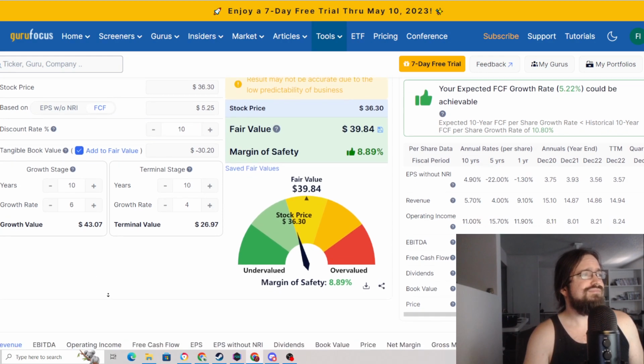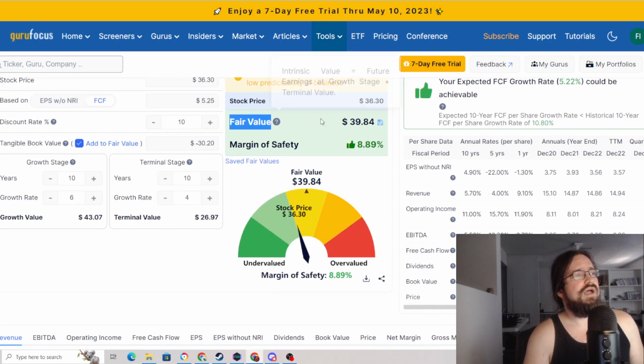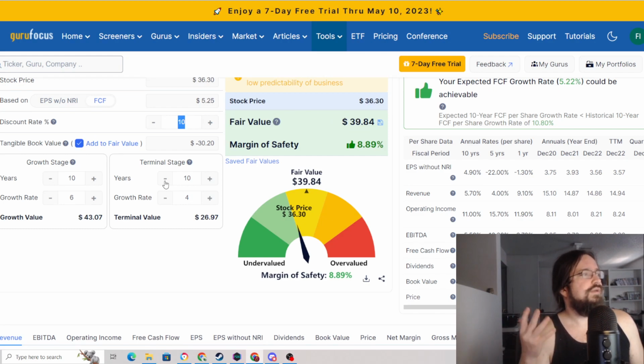Well, even still, you could pay up to almost $40 today and still potentially expect the same 10% return, which means you would get a slightly better than 10% return, assuming that these growth numbers play out this way, or relatively close to it. So you've got a little bit of a margin of safety in terms of that. And again, I think this is 100% realistic. I could envision a world where this happens.